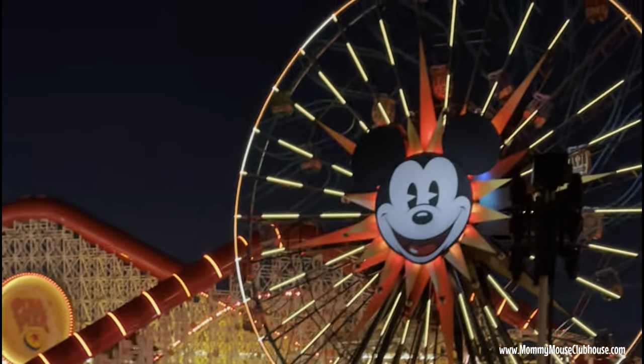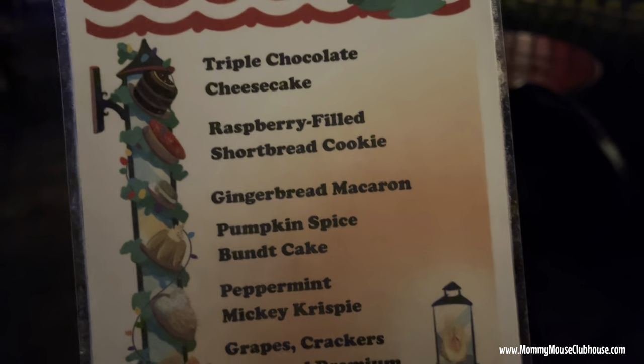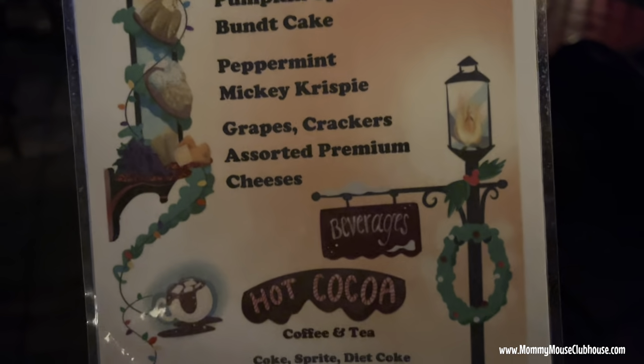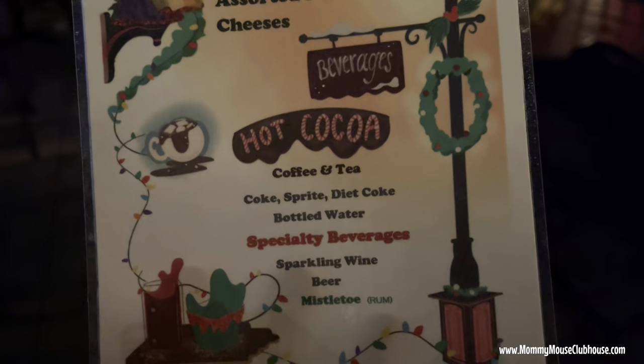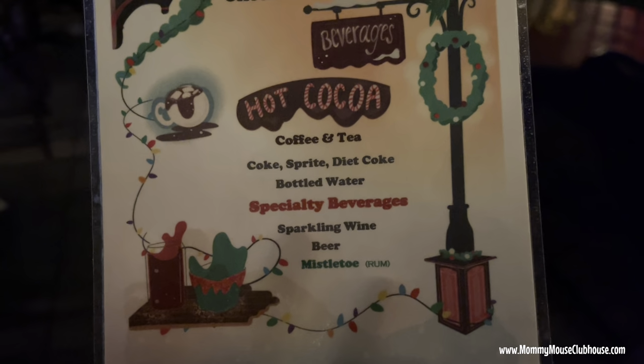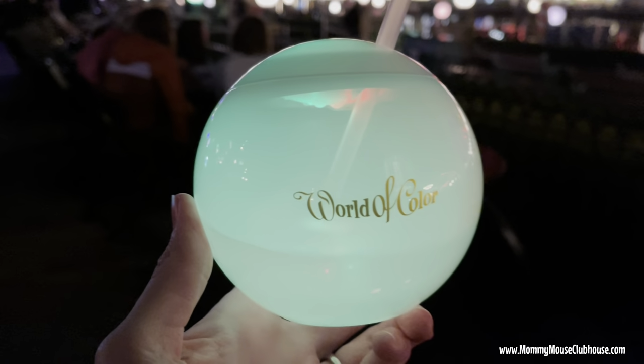For this trip, we opted to purchase tickets for the World of Color dessert party. We checked in for the party at 8 o'clock and were then led to our table where we were served a delicious plate of desserts, unlimited soda, and unlimited hot chocolate. Adults over 21 also get two alcoholic drinks. While enjoying your dessert, you get an amazing view of the World of Color show from the comfort of your table.